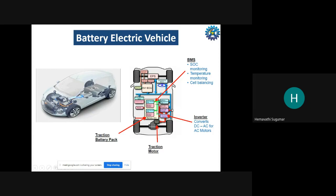Everything in the vehicle, all communication, happens through the CAN communication. All the electronic units, all the monitoring units, the energy control unit, everything should communicate through the CAN, and the CAN receiver will provide all the information to the user. So that's the major communication part accommodated in the electric vehicle.